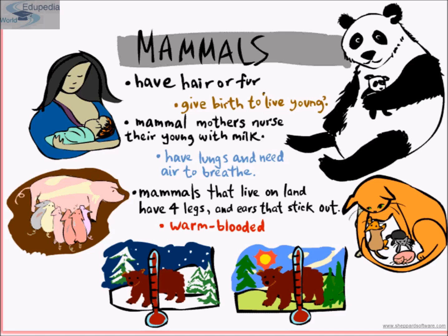Live birth. Of course, not all mammals give live birth. Monotreme mammals, including the echidna and platypus, don't give birth to live young. They lay eggs, okay. So not all mammals give live birth to their young ones.